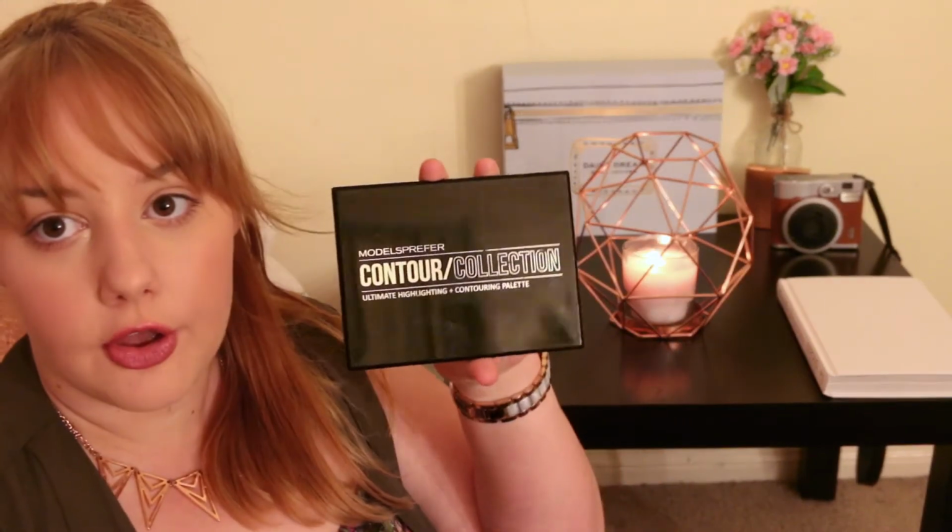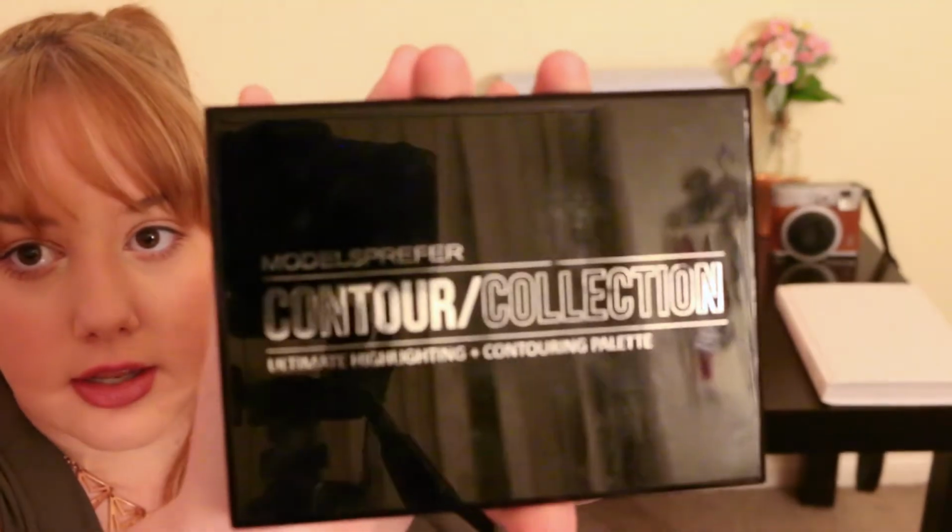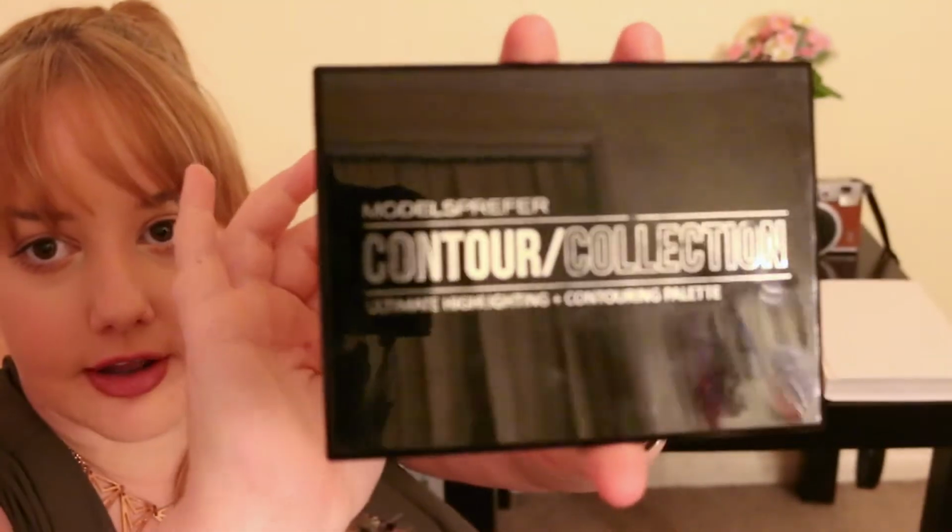So first I will start off with my favourite contour kit of the moment. I feel like every brand's coming out with a contour kit, but this one would probably have to be my favourite. It's affordable and the quality is amazing, and that is the Models Prefer contour kit. You can see the reflection of you guys, sorry.